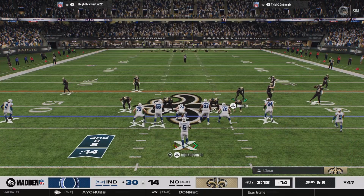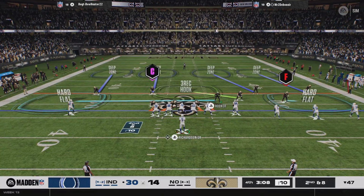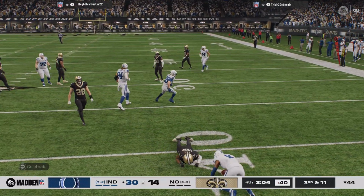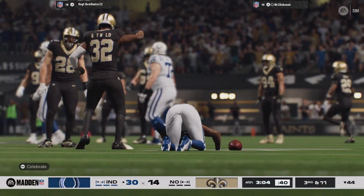Need a better result than that last run. It's 2nd and 8. Come on. Set. Ready, ready. Richardson fires quickly out wide. Trying to beat him with a quick pass, but not quick enough. That winds up as a loss.